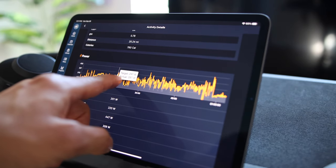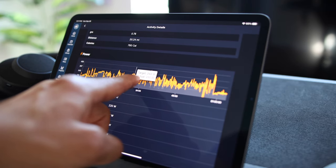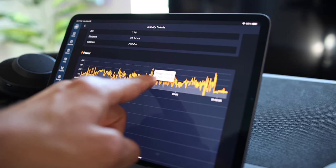A more advanced analytics page. Right now, you have a very basic view of your rides, but they are working on a more advanced page to view and do more analysis of your rides rather than relying on a different app like Strava or TrainingPeaks. The other thing they are working on is outside rides.